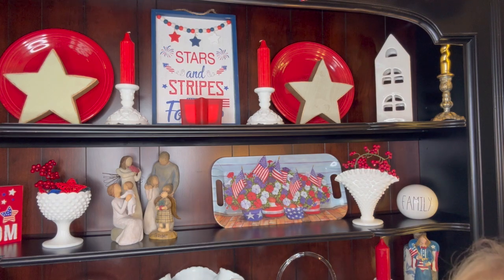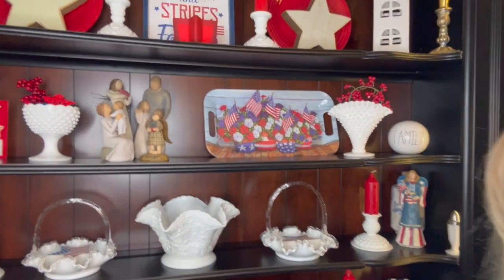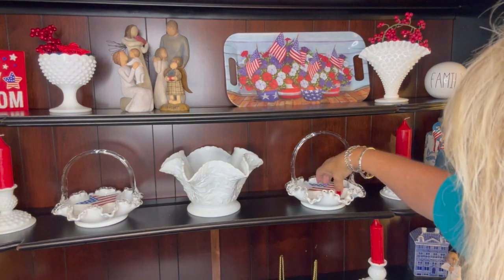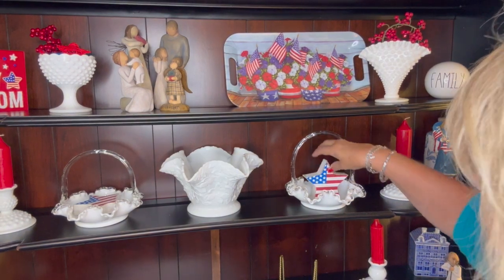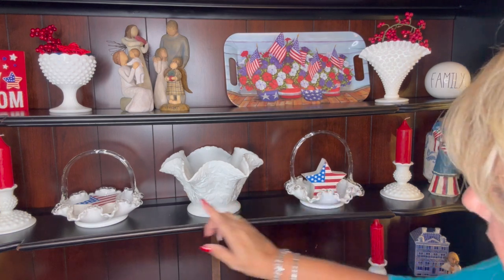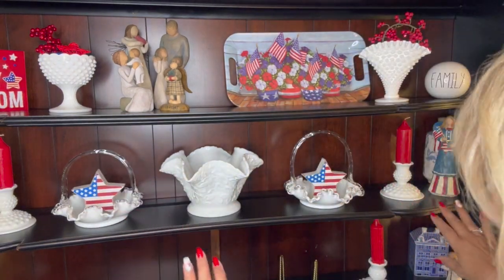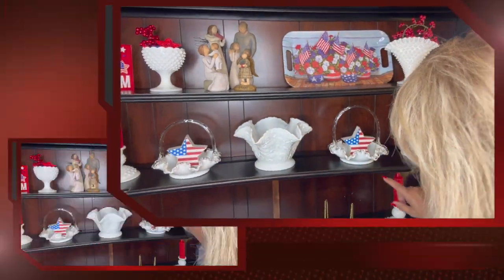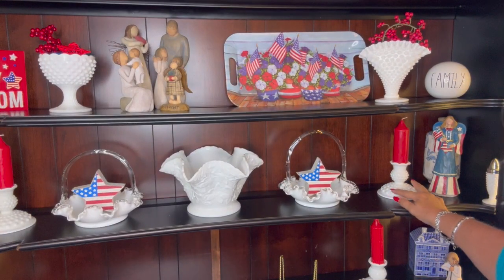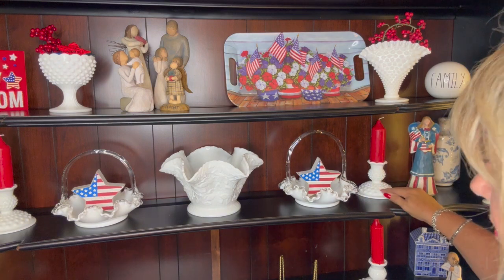Okay, now let's move to the next shelf down. And you can see here that I'm pretty much going to keep what I have here. I just sat these in here last night. One of these dishes my mother-in-law Helen gave me, and I had purchased the other one. And I didn't realize that I had two that match. I honestly don't remember which one she gave me. I just want to put the little stars there. And then a couple more candle holders right here. We'll leave this little girl.